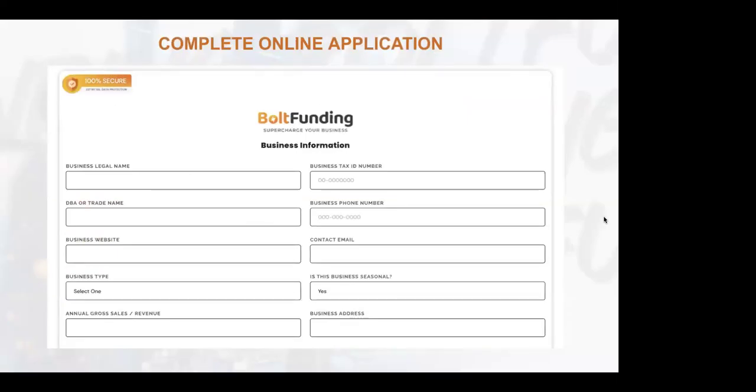Here's how the application looks. I just want to give you one tidbit. If you don't have a business website yet, just put none. Okay. If you don't have any revenue yet, just put none. Okay. But you should have a business bank account. If you don't have a business bank account or active EIN number, I don't recommend you move forward with filling this out, because you're going to need those two things really and truly.